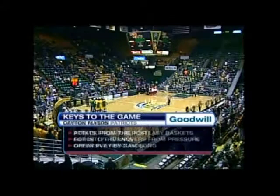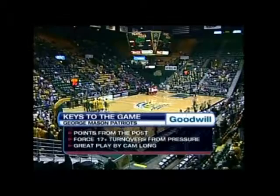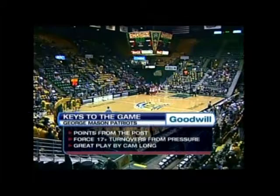And George Mason? When we look at George Mason's keys to the game, they've got to get points from the post. They need to force 17 plus turnovers from their pressure. And then lastly, they need to get great play from their junior, Cam Long.